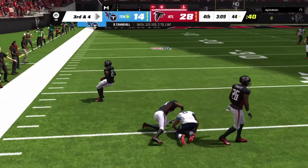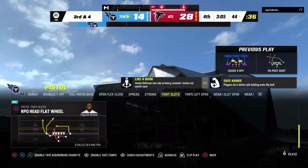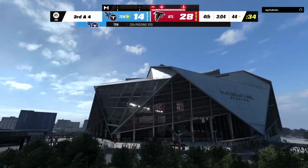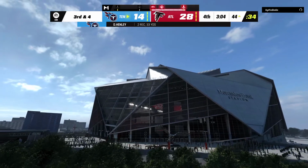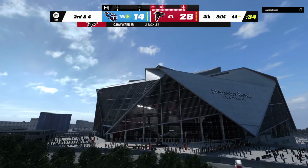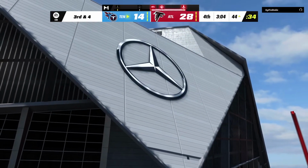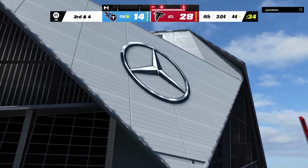Throwing left side, it's complete. And they're going to get this to about the 44-yard line. All right, this is the time of the game where they're down a couple scores, and they've really got to get some yards in chunks, and they know the defense doesn't want to give those up, but they've got to find a way to take them anyway. Now the question is, can they string a few of those together?